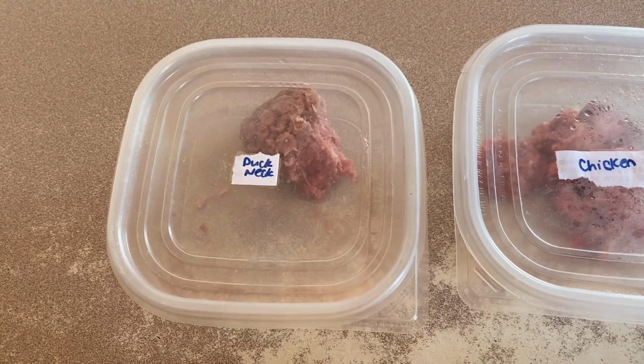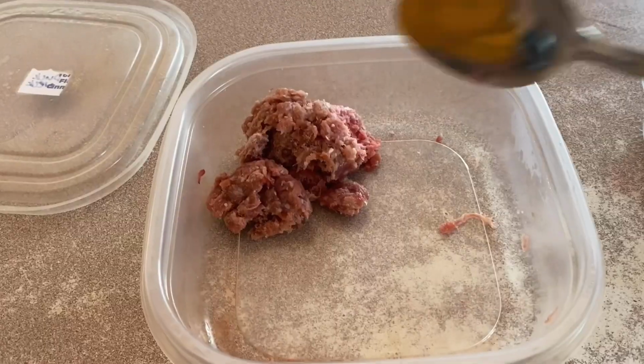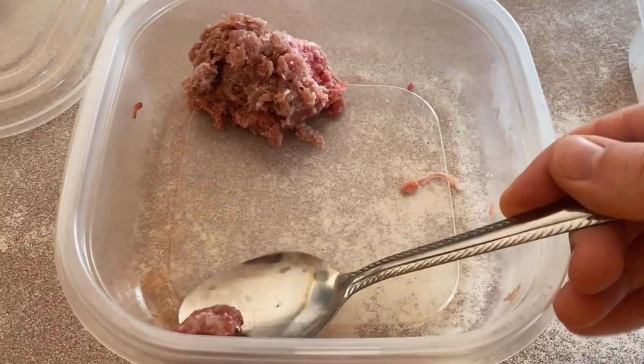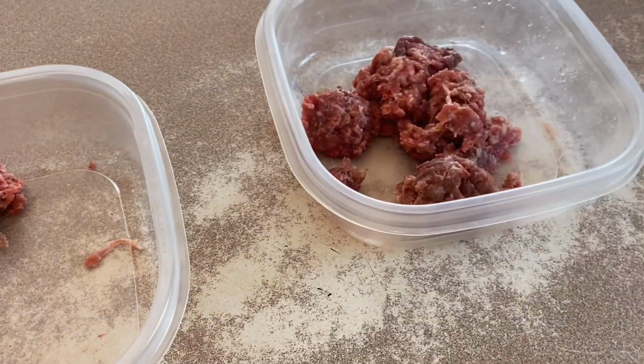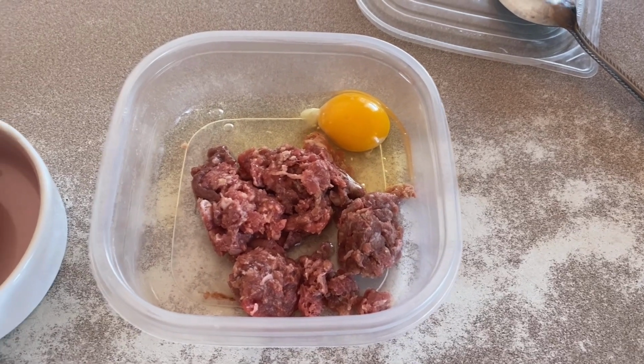Then I feed them their breakfast. Today they're getting chicken, and then I always put a scoop of duck neck in just to give it some added bone because their poop is kind of runny, and every time I add even just a little bit of duck neck for more bone, their poop is more firm, so I do that. I also added an egg just for extra nutrients.